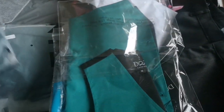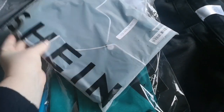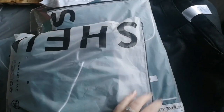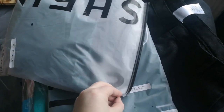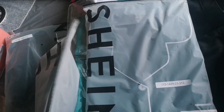And then I also ordered some pyjamas for my bridal party. These are from Shein and they are matching colour as well. They are in the bag. See if I can open this one to show you. I'm waiting for a second delivery to come through with the rest of my bridal party's pyjamas.